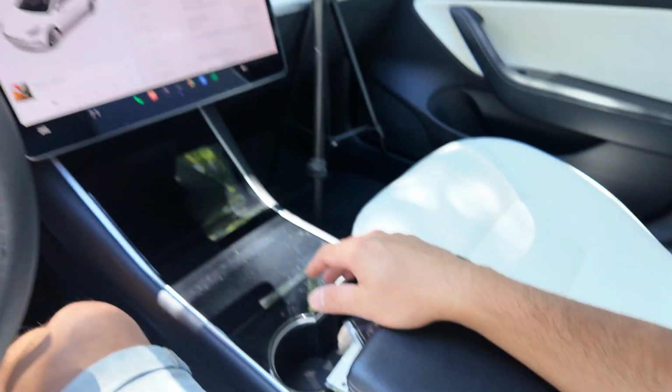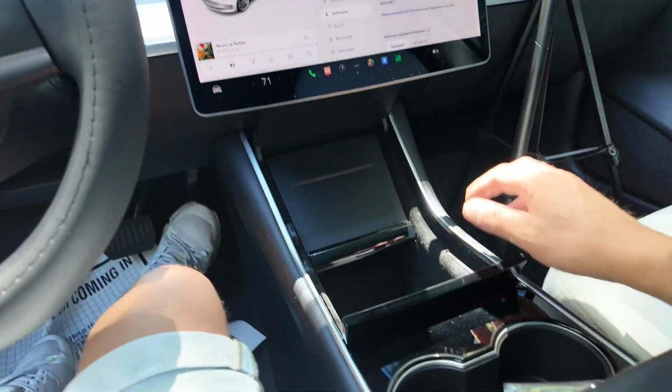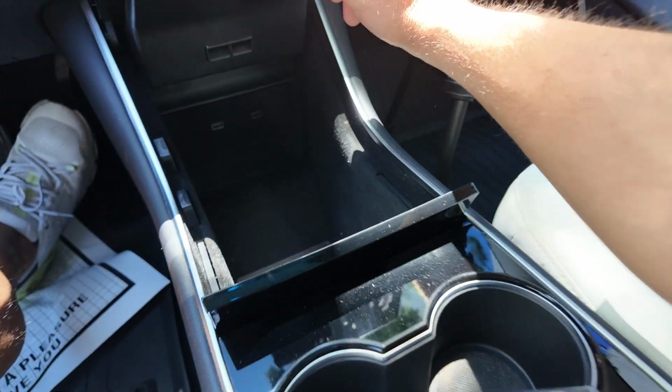Woof, it's super hot outside. I have to take a break and find a shadow where I can film it for you.